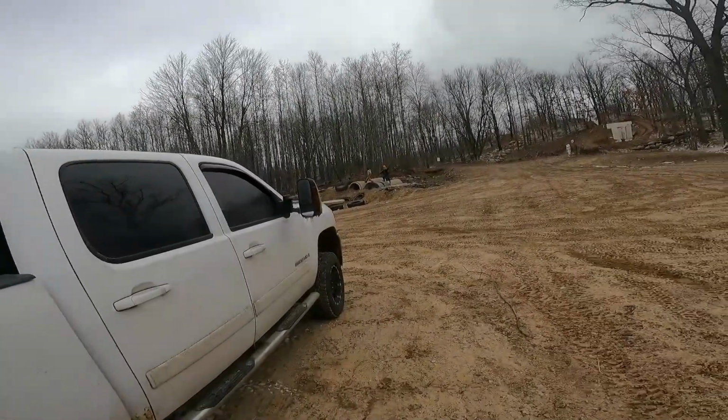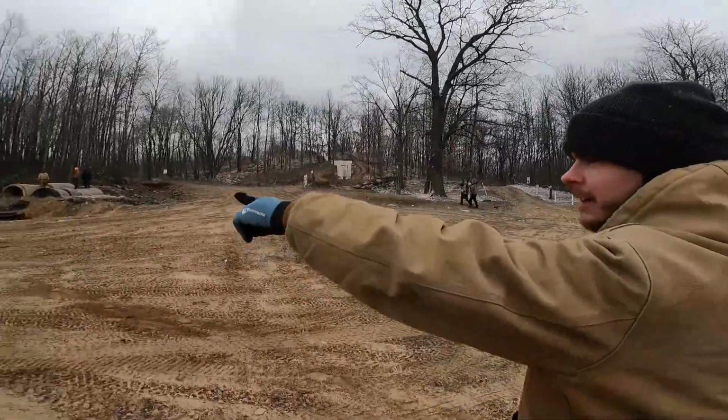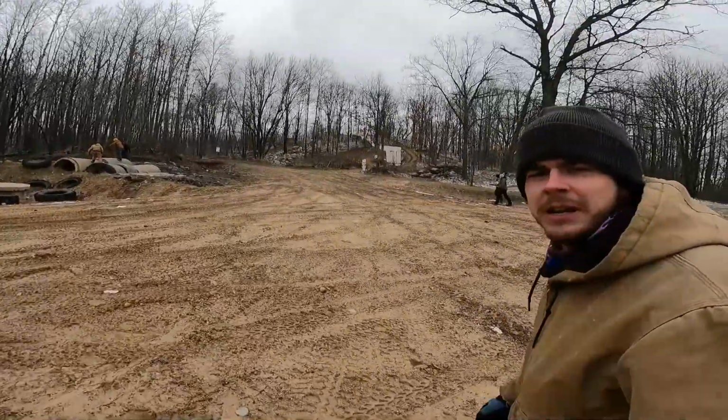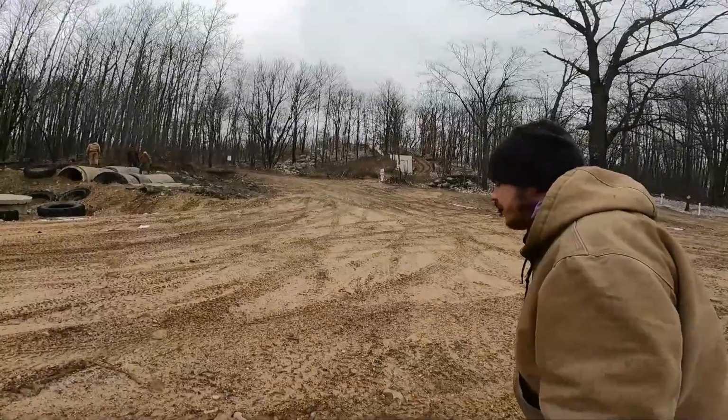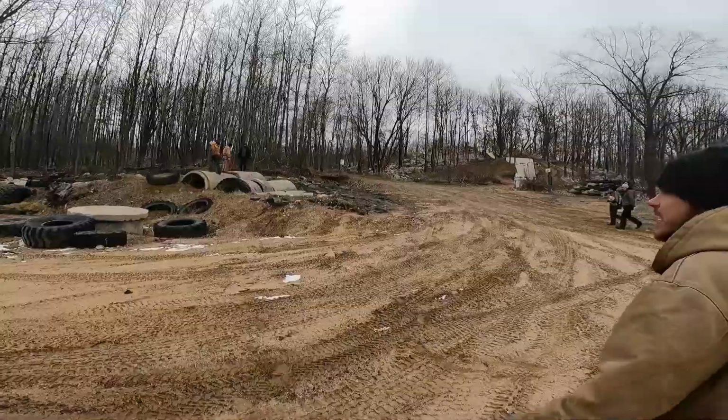Check out some of these obstacles here. I'm considering hitting that one right there with these tires. That'd be fun. Be interesting. It's not like it's gonna do any damage. All you're gonna do is bottom out on tires. Nice thing about rubber is you just bounce off of it. Might give that a shot.